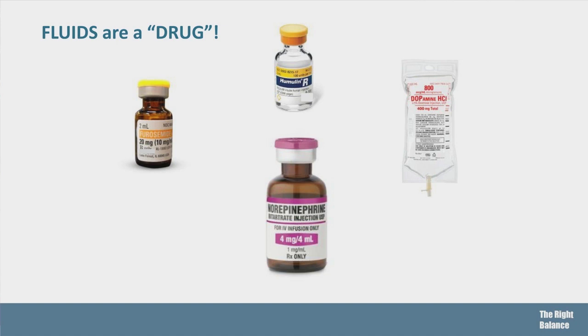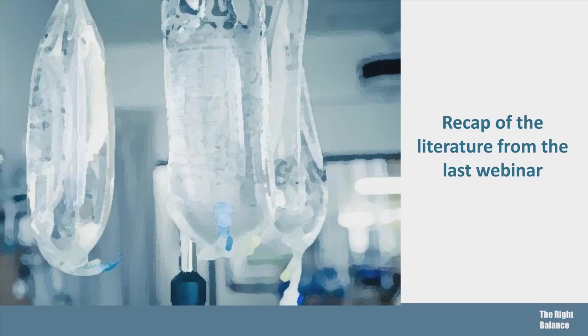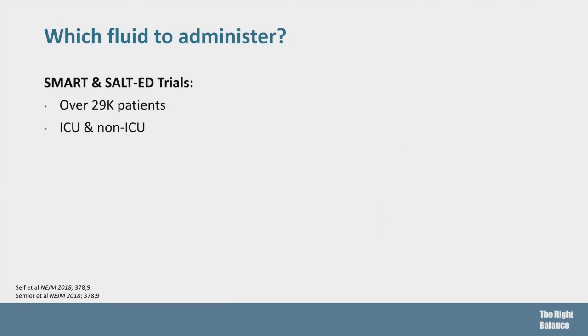The answer is no. And so the question you need to ask yourself is, if you're giving fluid, what do I want to see? Some of you might say, I want to see the heart rate come down, or I want to see the blood pressure go up. Maybe, but if you dig into the literature, heart rate and blood pressure are very poor predictors of fluid responsiveness. What I want to know is, if I give fluid, what happens to that patient's stroke volume? Does their cardiac stroke volume increase when I give fluid? If so, that's the right time to give fluid. But if their stroke volume isn't going to increase, then I really need to back off the fluid. So let's do a quick recap of the literature from the last webinar.